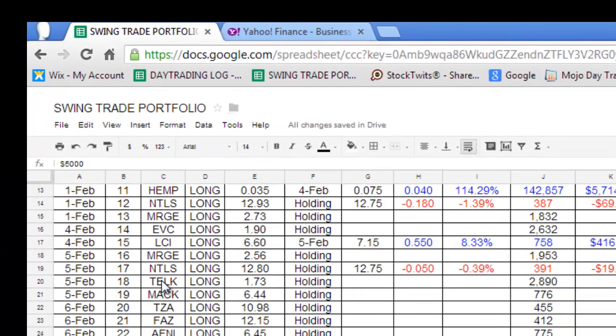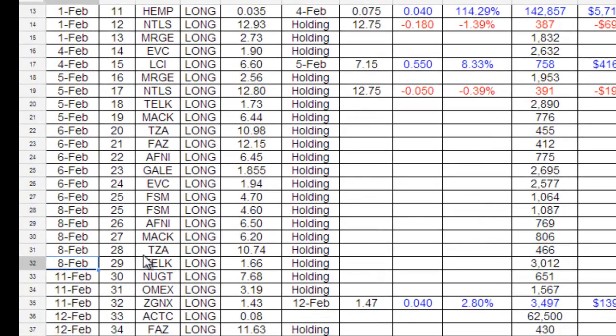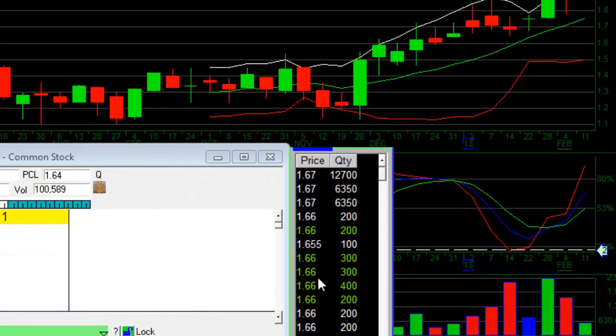I have TELK, February 5th, $1.73, 2,890 shares, 5,000 worth. Then I have it again down here on February 8th, $1.66, 3,000 shares, $5,000 worth. Right now, TELK, it closed up strong at the end of the day. I don't know if you noticed this, but look at the level 2 right here and the time and sales. Last couple of sales, and it traded 100,000. 167, 167, 166, 165, 160. A lot of nice buying right there at the end of the day.